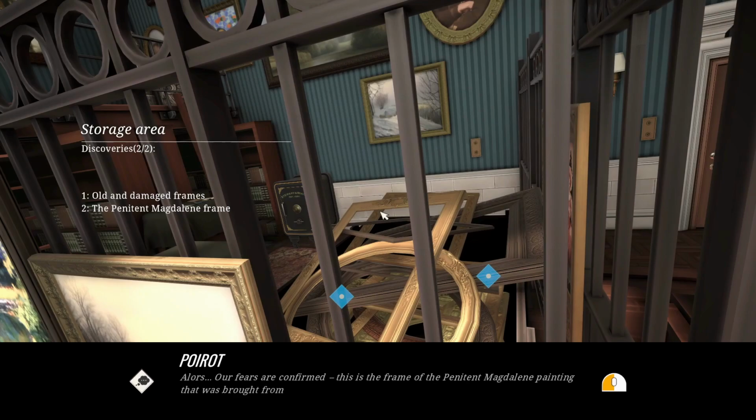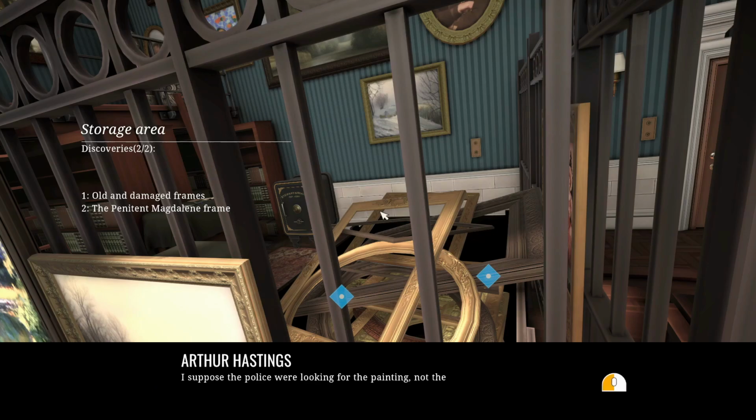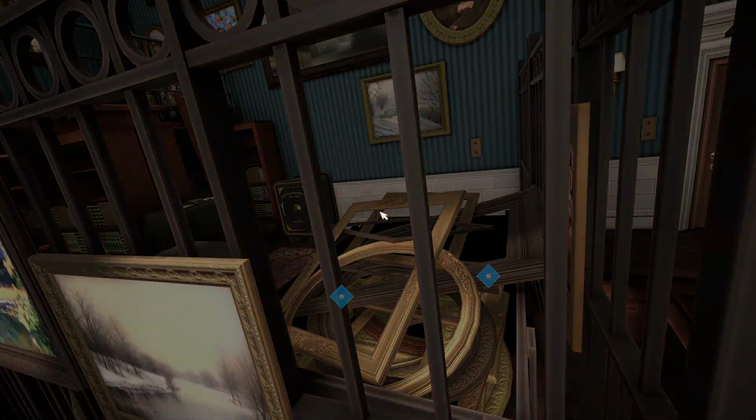Alors, our fears are confirmed. This is the frame of the Pennington Magdalen painting that was brought from Brussels. Once the painting was removed, it was left here. I suppose the police were looking for the painting, not a frame. Okay, cool. Restoration room is done.